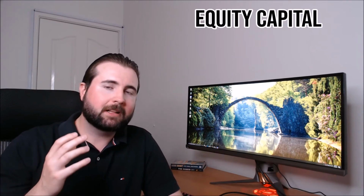The third way of raising funds is through issuing equity. Now, issuing equity is typically where a company will issue shares to retail investors, so people like myself and yourself, institutional investors, which are those larger organizations, or sophisticated investors, which are typically individuals with just large amounts of money.